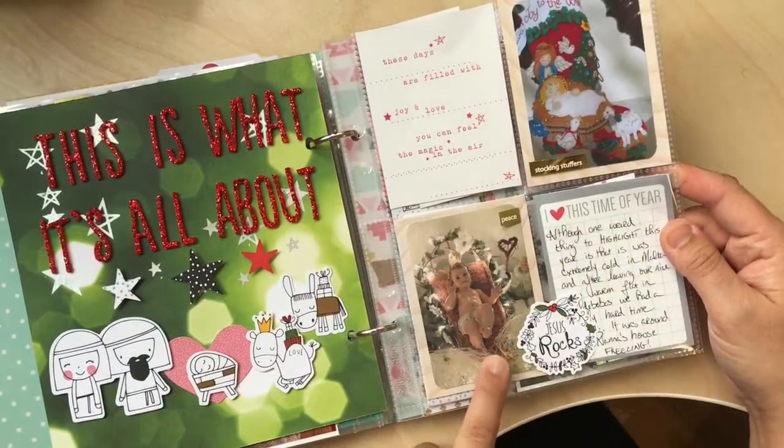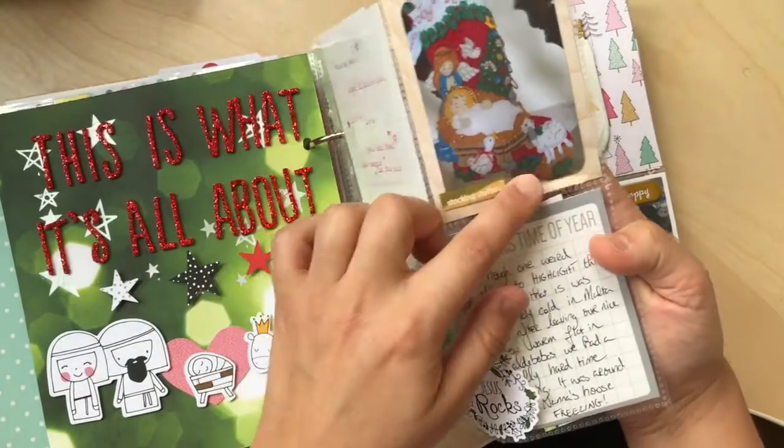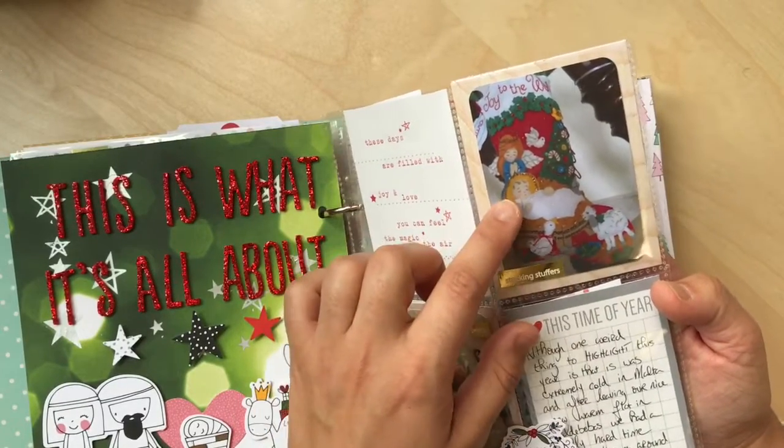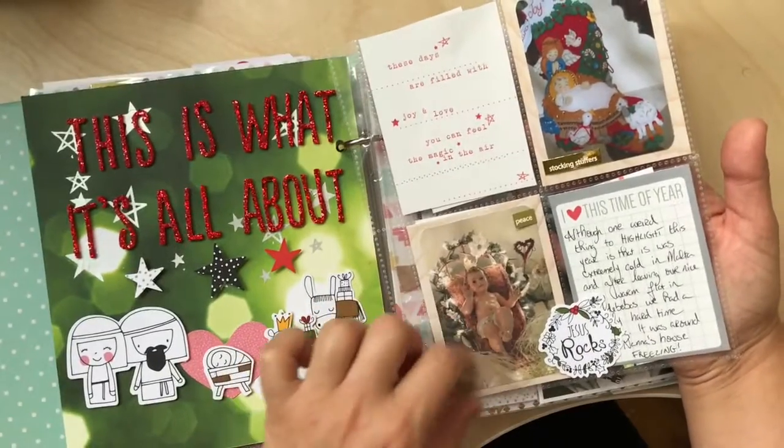And then I added a few pictures of Christmas at my parents' house. My mother has done these handmade stockings, which we fill with sweets every year. This year I was the one to fill them with sweets. And here is the baby Jesus.